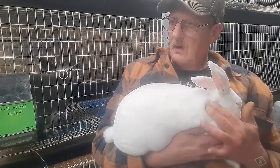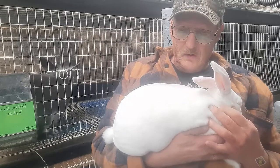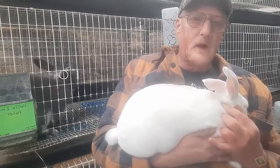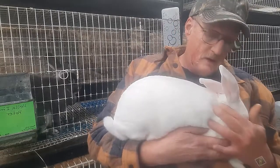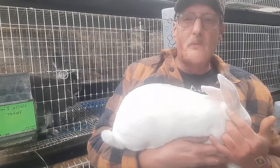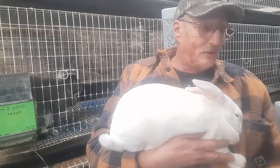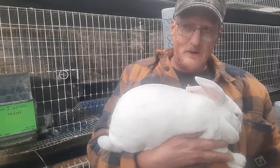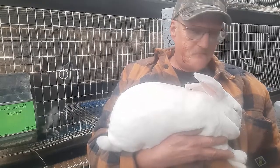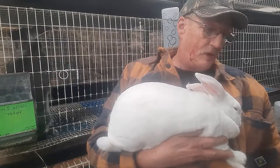And I bred her to Eddie, who is my chocolate otter Rex boy. I was hoping for black otters, actually. And she had all whites. Every single one of her kids were white. And what a great mom she was. Great mom she was. And her babies are sweet.